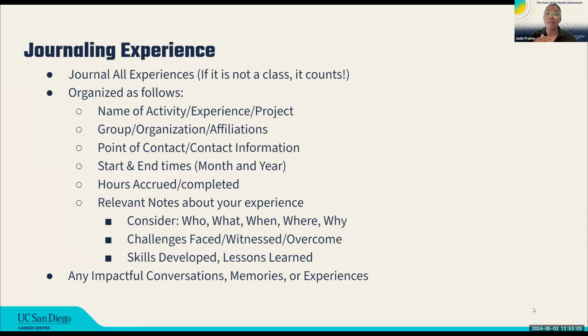So, think about how you want to capture that information. You want to talk about any skills developed or lessons learned within that character development. And also conversations, memories, experiences. This all contributes to that experience and that character development. So you're journaling for the purpose of entering this information on the CAS website, as well as hopefully thinking about how you want to include some of these in your personal statement.